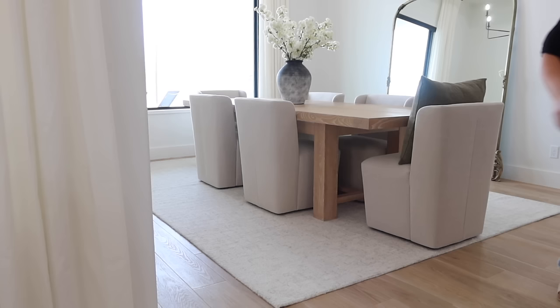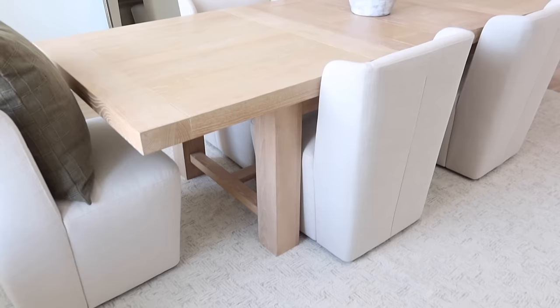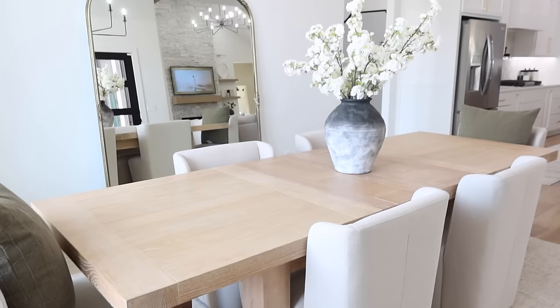Now, obviously if someone's sitting there they're not gonna use those, but right now we don't have a lot of company over. When we do, we're eating at the bar or outside or in the living room. So we can always toss them if we need to, but I feel like when you just come in, it looks really cool. It looks really grand and I love the dark color in there.